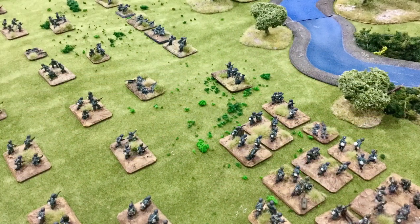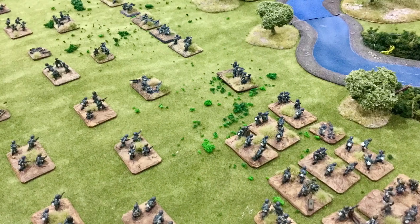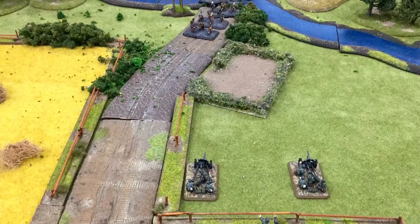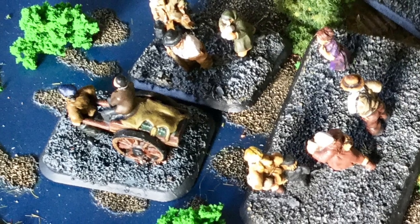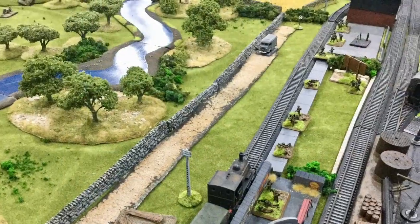May the 15th, and we've got the German infantry company that deploys first. It's a 10-foot table, but they've concentrated opposite the rail yard. Here on the left flank they've placed two Pak 36s to cover the ford, but there's a problem at that ford. There's a load of civilians and a wagon which has been upturned and is blocking the ford, so vehicles can't cross here. We can also see the Ulstermen.